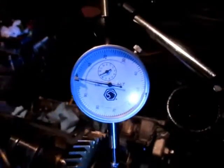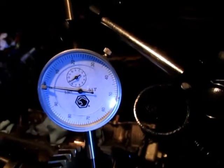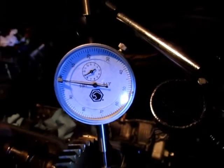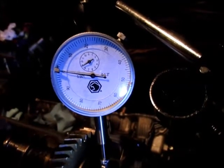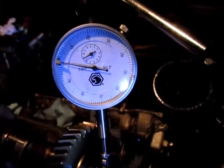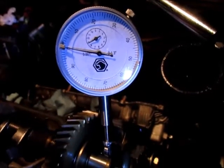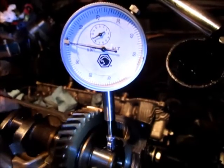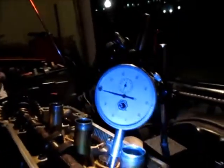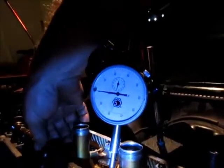You're not allowed more than 2.5 thousandths. But we got to flip it over because we're not going to get a full turn out of it. Let's see what we get. That's not really anything, like half a thousandth. That's good. Okay, so here we go. We're going to check the run out of the intake cam. And we got this end of it. There we go.